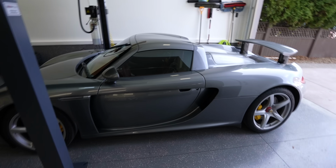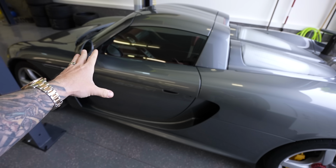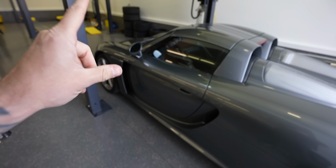And insurance for this car was cheaper than the P1. This car's $44,000 a year. Every year, you heard me right, this is $44,000 to insure this car to be driven on the street.